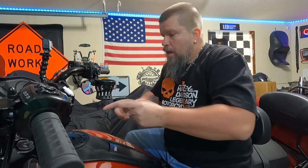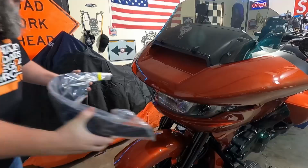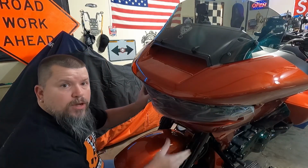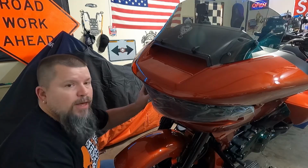But what really freezes me to death is down here at the bottom, these vents down here by the headlight. And that got me to thinking, what if we actually use that headlight cover in the wintertime to cover up those vents? You're going to get that cool custom look, and it's going to protect you from the elements. I think that's a double win.